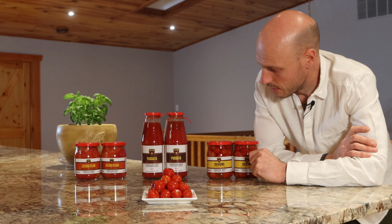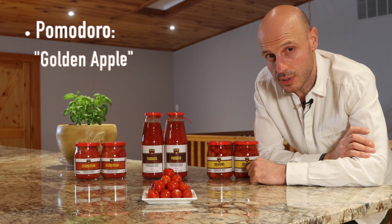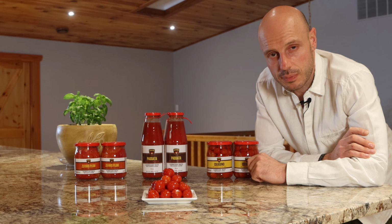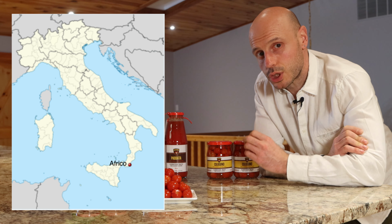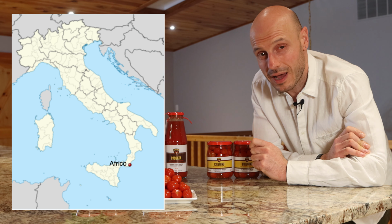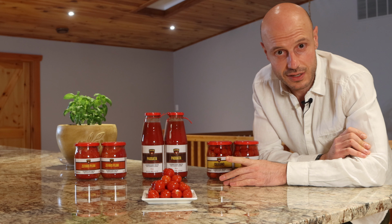So these pomodoro, these golden apple beauties, come from the extreme southern tip of the Italian peninsula, the tip of the toe. Literally, the tip of the toe. I always tell people, if I were just to be able to show you where these tomatoes come from, where they're grown, I wouldn't have to say a single word. If you saw where these things are coming from, which of course we need to show you, maybe not in this video, of course.